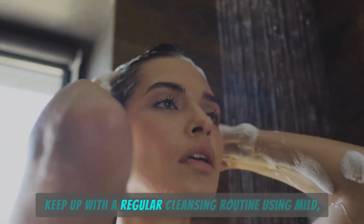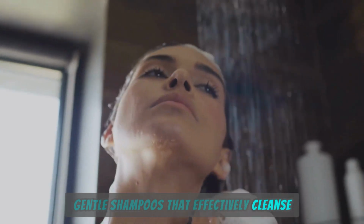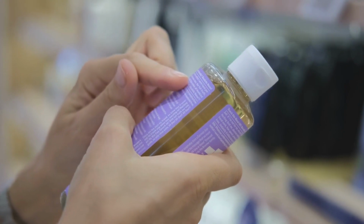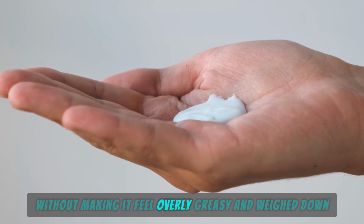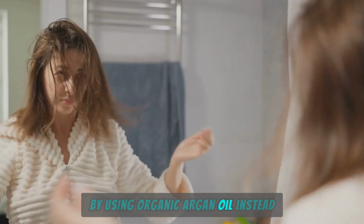Keep up with a regular cleansing routine using mild, gentle shampoos that effectively cleanse without overstripping your hair's natural oil. Always focus on finding a shampoo with clean ingredients as much as possible. A lightweight, hydrating conditioner will help keep your hair soft and manageable without making it feel overly greasy and weighed down. You can also decide to ditch conditioner by using organic argan oil instead.